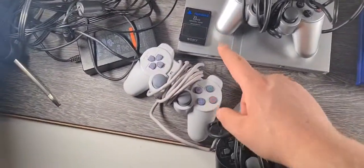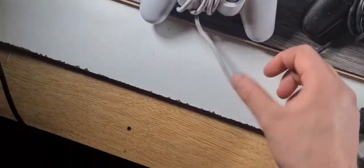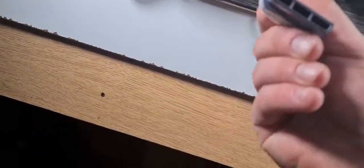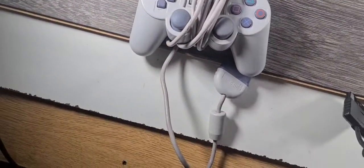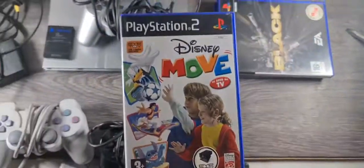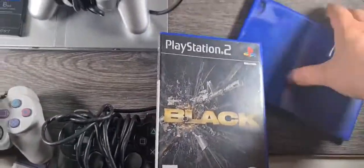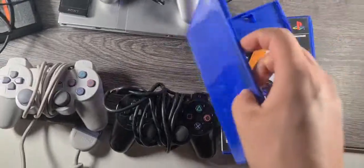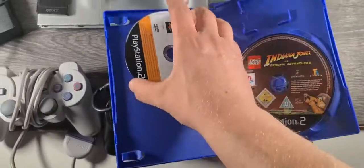We've got an 8 meg memory card, and we've got, I think, is that a PS1 controller? I think that's a PS1 controller. We'll double check. And obviously a PS2 controller here. Yeah, PS2 controller. With this, you got Disney Move, got the game Black. And this was, what have we got in here? Got iToy and Lego Indiana Jones.